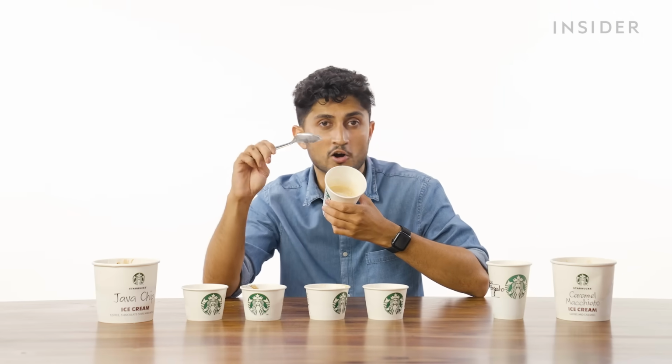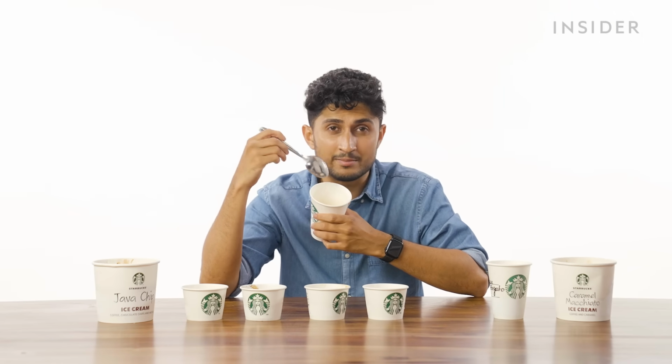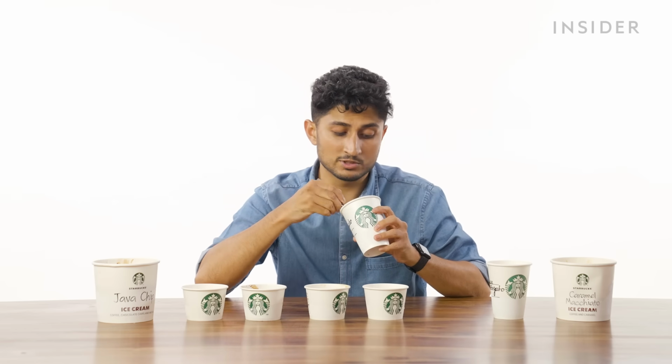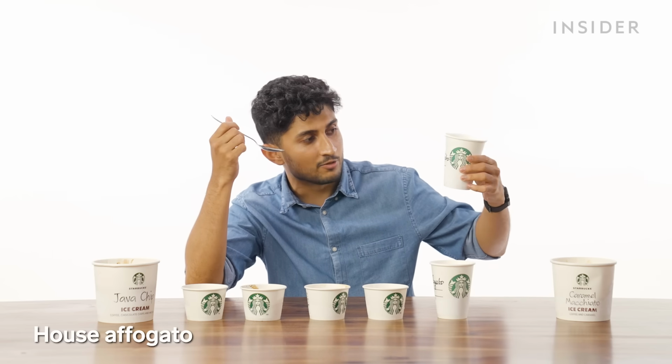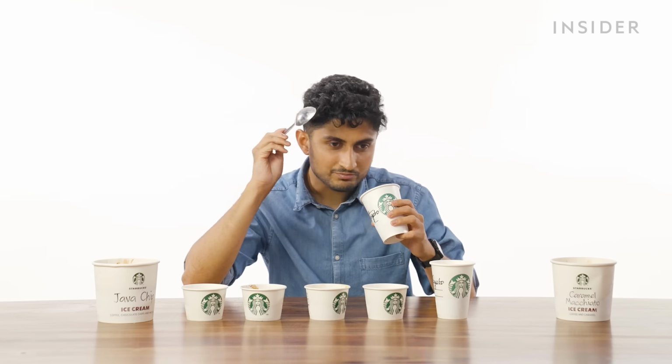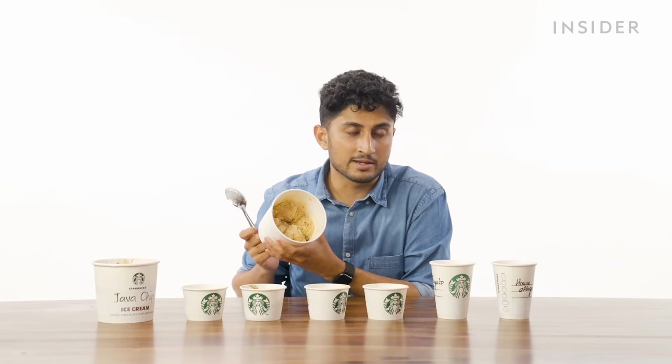I love how we're taking hot, bitter coffee and sweet, creamy ice cream, mixing them together, and somehow they're not choosing violence. They're choosing to be friends, harmonious in my mouth. Affogato again, but this is house affogato, so I'm going to assume Starbucks that this should be better. You're putting your name on it. Tastes the same.